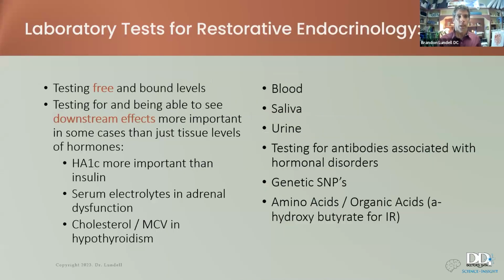So, laboratory testing for restorative endocrinology: we test free and bound levels. We also want to look at downstream effects to make sure that there really is an issue with that hormone. As an example, hemoglobin A1C is more important than just testing insulin, right? Because that's looking at blood sugar spikes and your glycosylation. Serum electrolytes are often very important in adrenal dysfunction, because aldosterone levels will be affected if there is adrenal dysfunction in most cases.